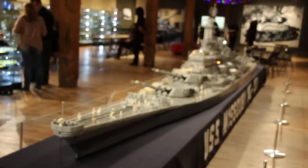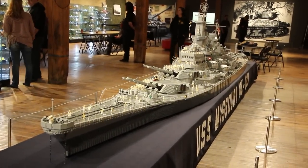Some of them are quite expensive. One of them is the world's largest in there. So we'll definitely take a look at that. It's the USS Missouri. And show you some other stuff too, talk to the owner, maybe hear a little bit more about it and just check it out.